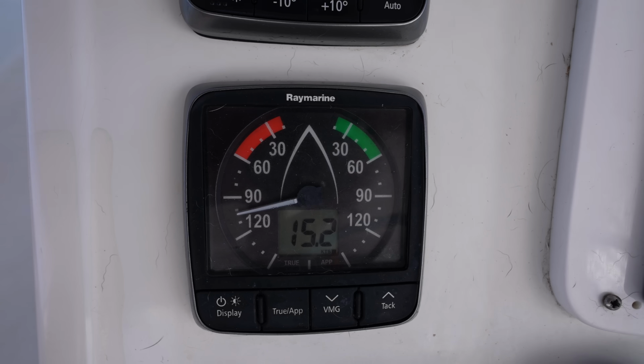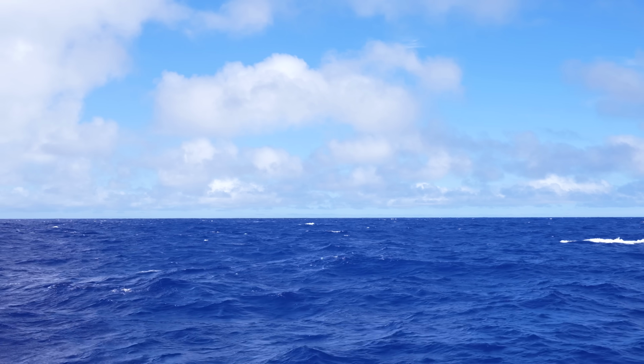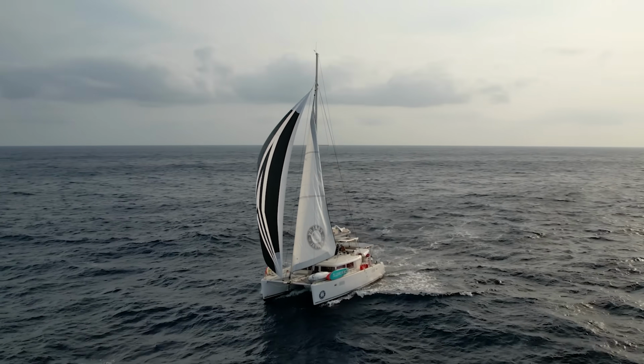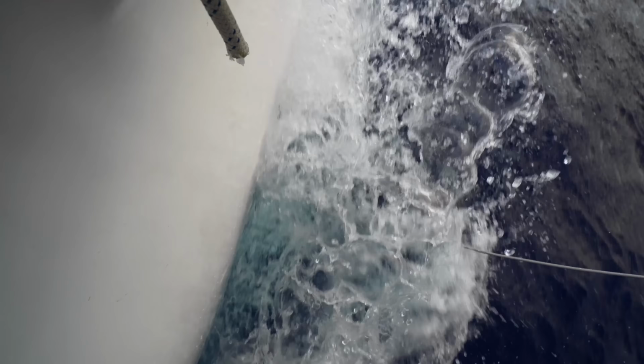So the weather that we've been waiting for is just starting now. We're about 400 miles out of Tonga at the moment. This one definitely isn't for the faint-hearted. It's probably the biggest weather system I've seen on Parlay coming. When we crossed the Pacific, we didn't see anything like this. So yeah, a little bit nervous. We'll just play it safe.